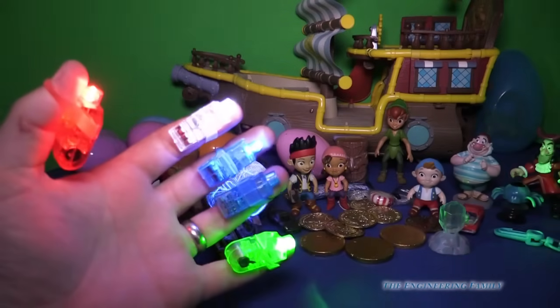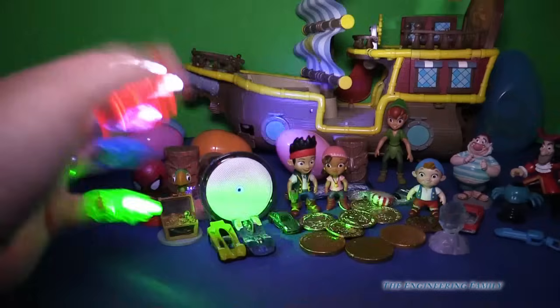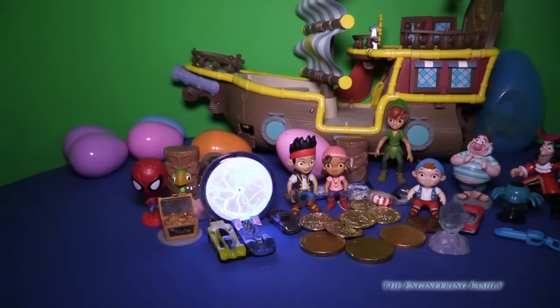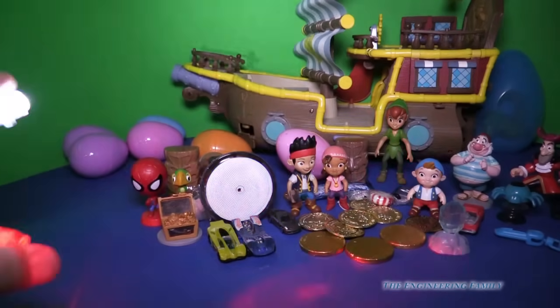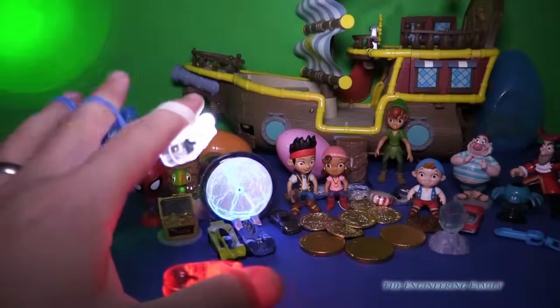These are finger lights. See them? And then you can put them on and they make all kinds of fun colors. And then watch. Just the pirate light itself is going crazy. It's like the color of this. It sure is. Whoa. Hey, you know what? Why, even though it's dark, why don't we get another egg?